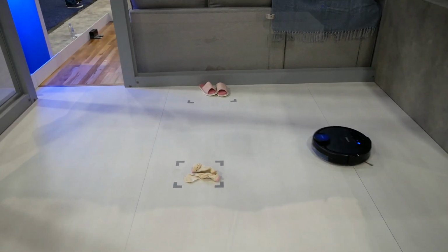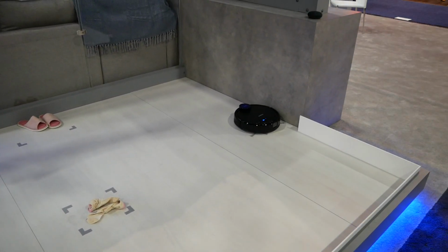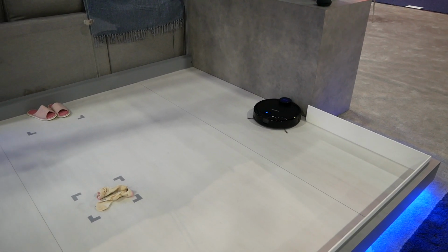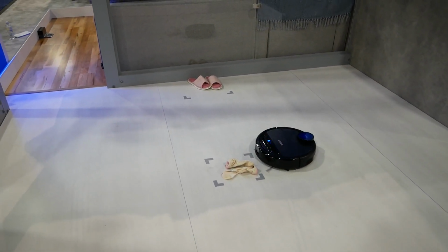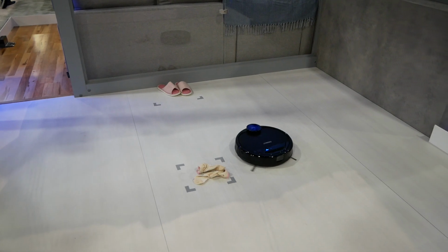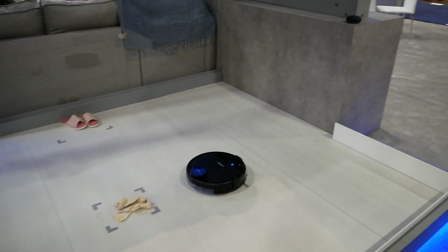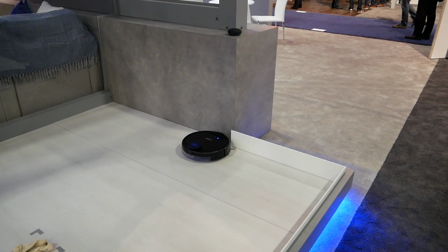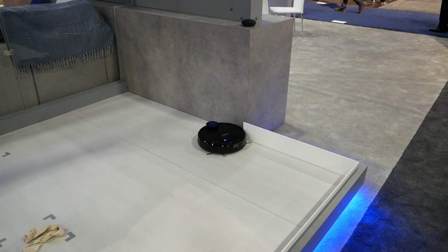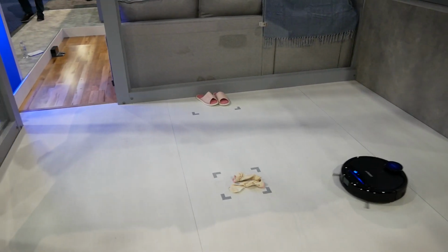As you just saw, it avoided that as an object, just like most vacuums will avoid a table leg or a chair leg, but will not actually avoid smaller objects like these socks. Here it goes again. So what it's doing here is avoiding the object, but still cleaning the area around the object. As you can see, it's tracking horizontally across this floor to make sure that it gets the entire floor. It'll keep going until it can get around those socks.